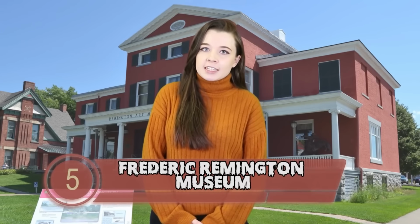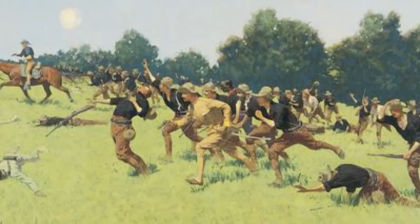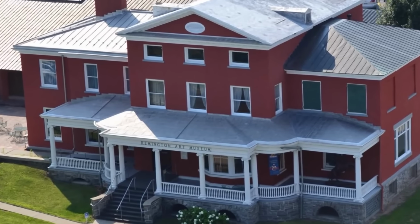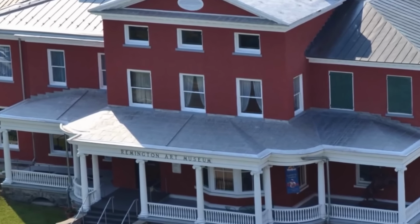In at 5, Frederick Remington Museum. Located in Ogdensburg, New York, this museum was built in 1810 by David Parrish, before eventually being occupied by American painter Frederick Remington, who would later die in 1909, in the house. His home would later go on to house his most notable artworks, opening its doors in 1923, remaining open to this day. Now with a house that has seen a lot of death, it's not crazy to believe that it is housing many a spirit that is yet to pass on.